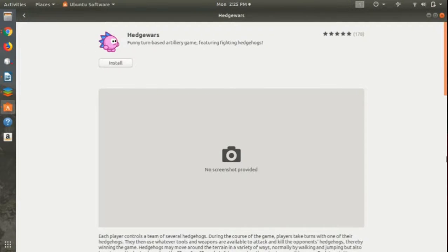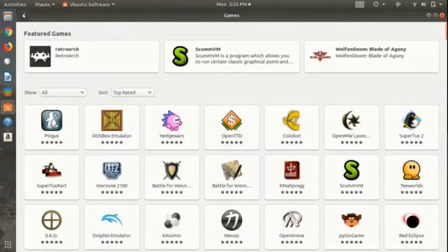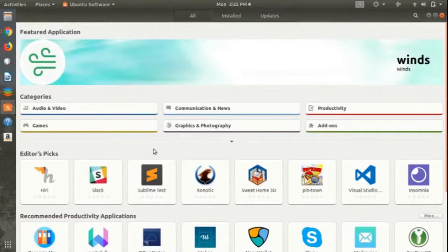No searching around for software on the internet, no CDs or anything that you have to buy. Like I said, it's free. And you can find just about anything you want in here in the software application store. They just call it the Ubuntu software. I guess it's not really a store since you're not paying for anything. There are a few apps in here that you can pay a few dollars for, but probably nothing that you're going to need. So that is the software store.